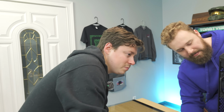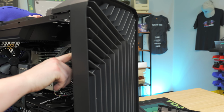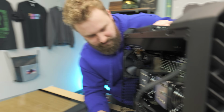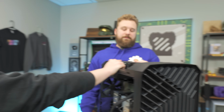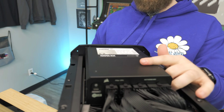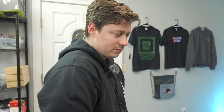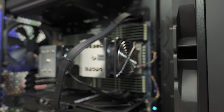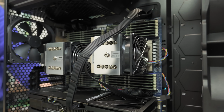They have a pretty good fan setup too. I think these are like 200 mil fans in the front. Huge. We have 140s at the bottom and then a 140 in the back. A lot of airflow, but this is an interesting case design. We have the HX1500i up top. So interesting, instead of a basement, you got the attic up top. And these coolers, I'm sure there's some name brand, but it's hard to even tell. They're basically 120 mil tower coolers, but they're really beefy.